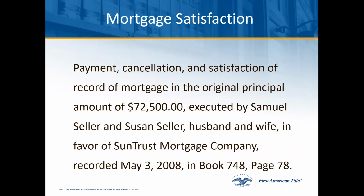So this is the language you can expect when there is an existing mortgage lien on the property, usually because the seller has previously taken out a mortgage. In this situation, a payoff from the lender that currently holds the mortgage will be obtained, and the payoff information will tell the settlement agent how much money the lender will require before it will cancel or satisfy its mortgage lien. So when you take the listing, please obtain the information for the first mortgage lender as well as any second mortgage lenders or home equity lines of credit. This will assist FAN in obtaining a payoff.